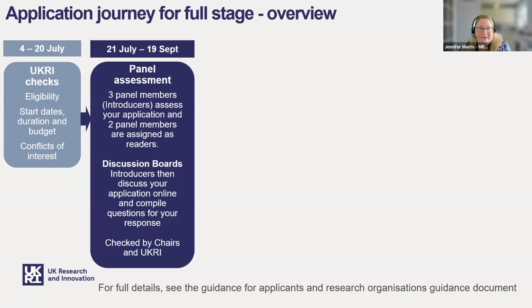Your application will be assigned to 3 panel members from the Interdisciplinary Assessment College, who we refer to as introducers. Your application will also be read by at least 2 additional panel members. Between the 21st of July and the 19th of September, each introducer will first assess your application independently before discussing it with other introducers on an online discussion board. The purpose of this discussion is to establish any areas of your application that they would like to seek more information on to help them make a final decision at the panel meeting. They'll also use the board to collectively decide what questions they would like to ask you ahead of the panel meeting.